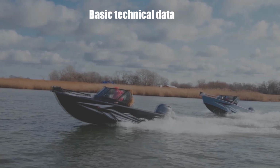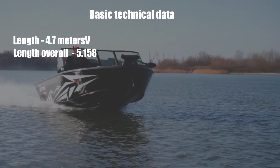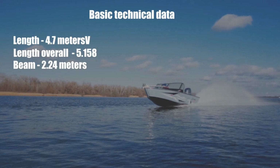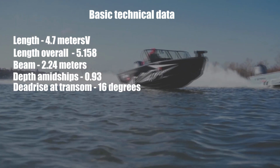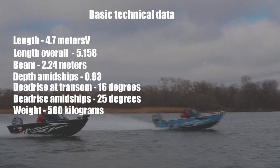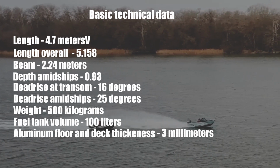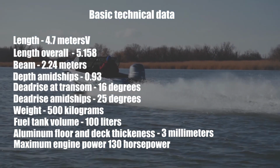Basic technical data. Length 4.7 meters. Length overall 5.158. Beam 2.24 meters. Depth amidships 0.93. Dead rise at transom 16 degrees. Dead rise amidships 25 degrees. Weight 500 kilograms. Fuel tank volume 100 liters. Aluminum floor and deck thickness 3 millimeters. Maximum engine power 130 horsepower.